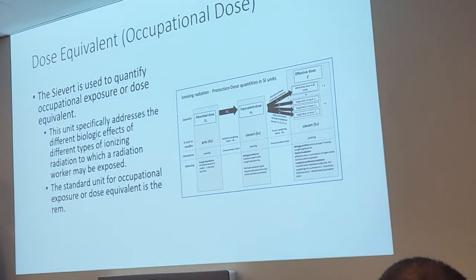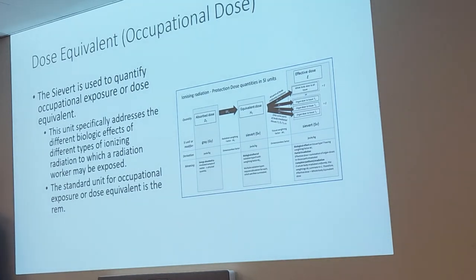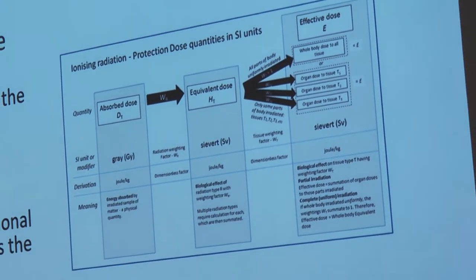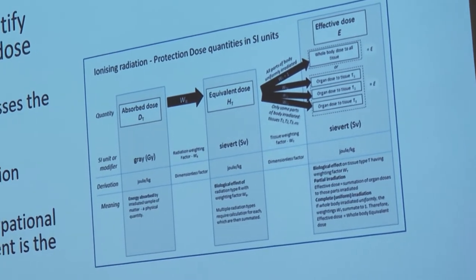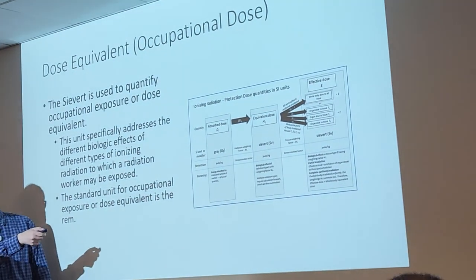So we need to take that damage into account. We change it by the weighting factor. So now we take our absorbed dose and multiply it by the extra damage it causes, so times 20, and that is our equivalent dose. Yes, we receive the same number of particles, but the alpha radiation is 20 times more damaging, 20 times higher dose compared to X-rays. That is equivalent dose. And there's actually an additional one, which I don't have here, called effective dose.